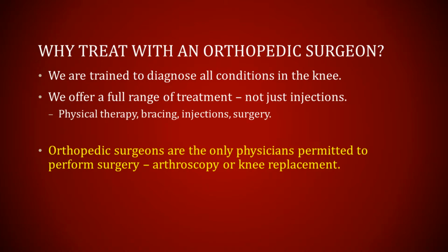Orthopedic surgeons are the only doctors that are permitted to perform surgery, arthroscopy, or knee replacement. And by going to see an orthopedic surgeon, you will be able to get the full range of treatment options, not just a very directed treatment. So let's see what this procedure actually looks like.